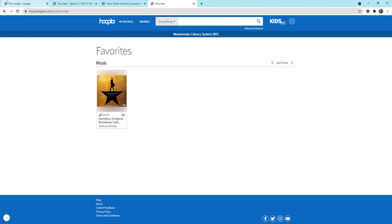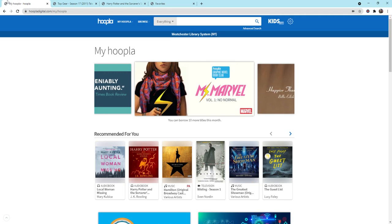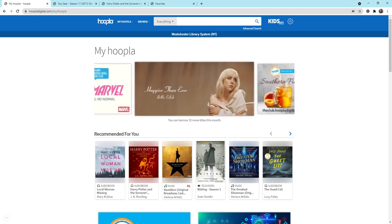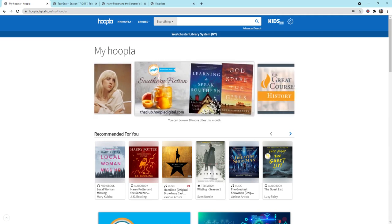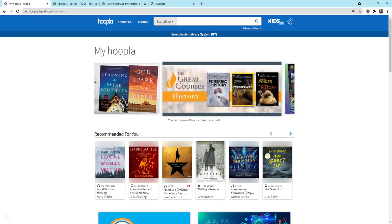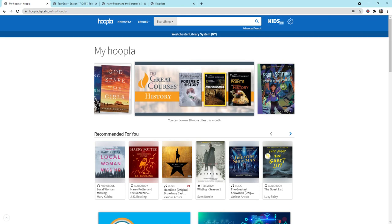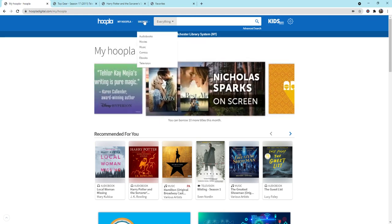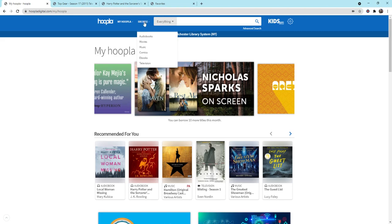Now on to how to borrow books. Before the recent update, there was a drop-down tab where you would be able to look for items based on genre. Now you have to go digging for this option. To search by genre, you have to first select which type of item you want to borrow under the Browse tab.